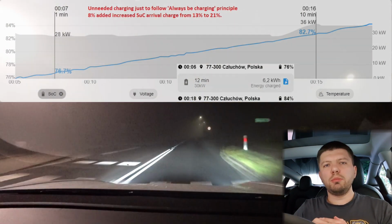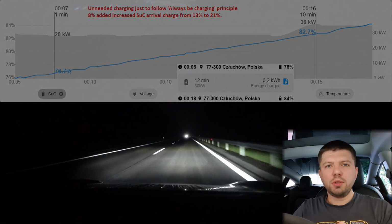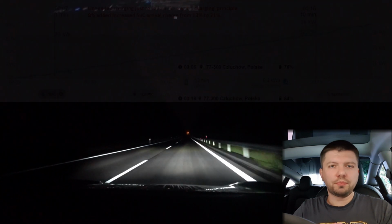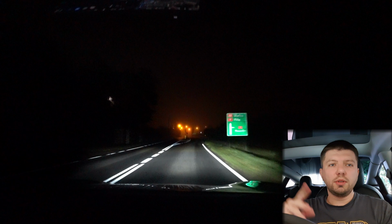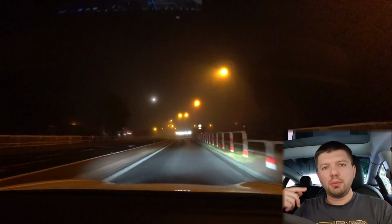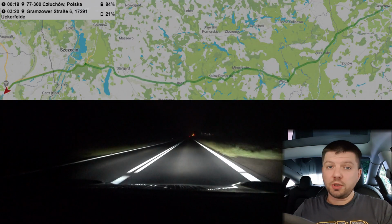If we count from the market square, the time of the first leg was 1 hour 14 minutes and the average speed was 73 kilometers per hour, not 65 as reported by ABRP, including the stop at the beginning. So we kept plus 10 kilometers per hour above the speed limit all the time, and temperatures were low.